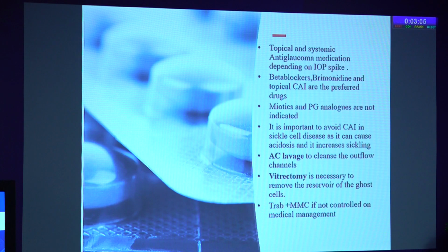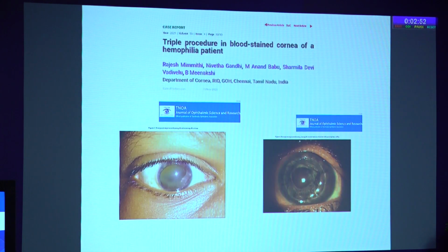For Ghost cell glaucoma, it's essential to do a vitrectomy also. And most of these cases are intractable glaucomas, and they definitely need a trab with a pharmacological modulation, especially with mitomycin C or Ologen. And sometimes you might have to do a tube also for them. So that is a case of hemophilia.